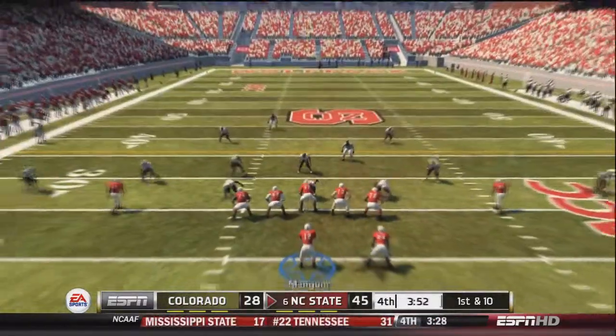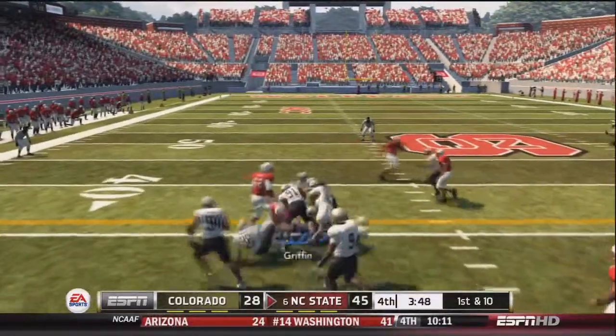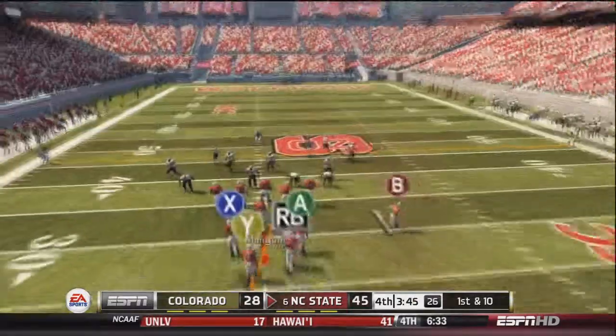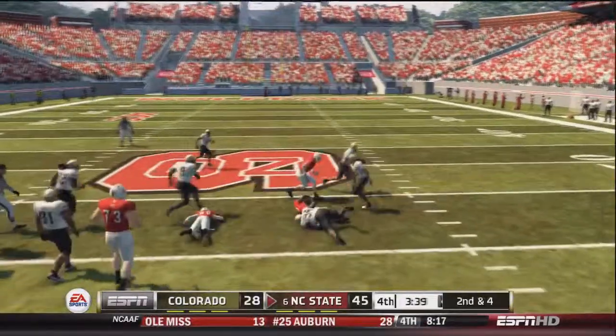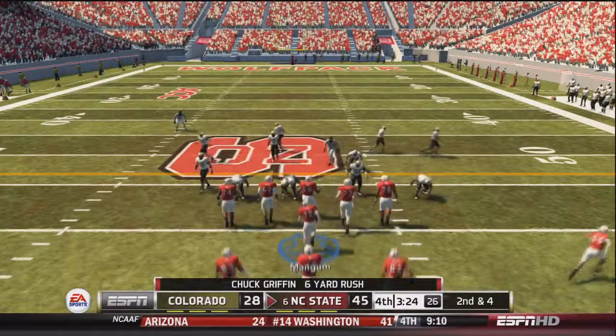So now Mangum's going to drop back to pass. Actually, he's going to hand the ball off to Griffin on a draw play, and Griffin's going to go left-hand side, cut back up the middle, and get the first down. So now 1st and 10 for the Wolfpack, driving here. Hopefully he can add more points to this already big lead. And Mangum's going to hand the ball off to Griffin, and Griffin will get a nice pickup of about 6 on the play. So now it'll be 2nd and 4 for the Wolfpack.